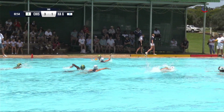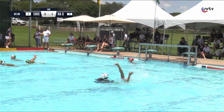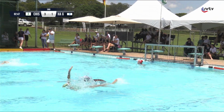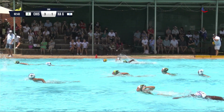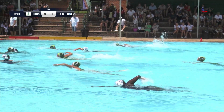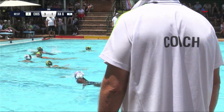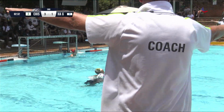Chisi working now down the left hand side. Few drives. Pass made to the middle. No one can collect it, but Tori with a good steal there. You can see Taya Gray driving down the middle of the pool. She's not looking up. She needs to look up to pass the ball to Taya. Oh, she's no longer free. Ball passed to number 12. Foul caused.